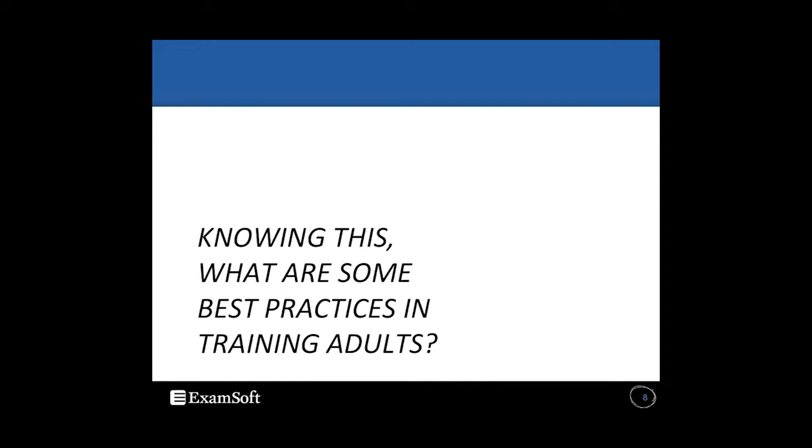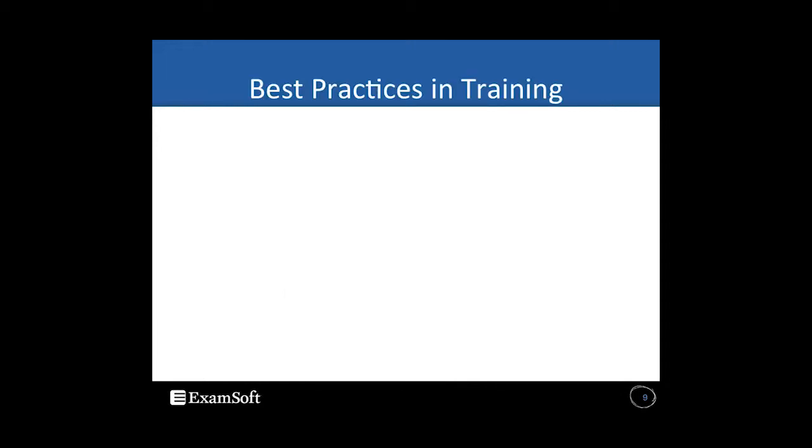So the first is we've got to get them motivated to learn. We've got to get them excited. Showing them this new program and getting them excited to learn is going to be really important, first of all. And then for adults, we need to give them as much control as possible. So if they can make some decisions about their learning and have different options in the training, they're going to see that as valuable.